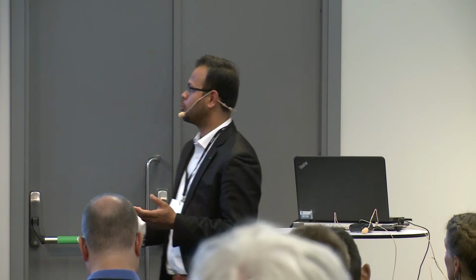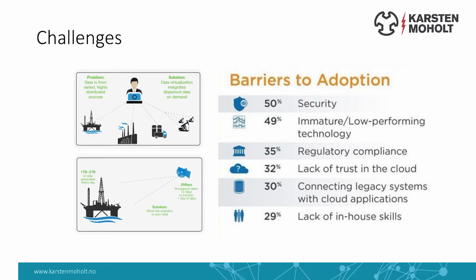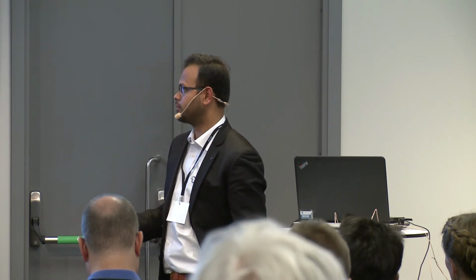The second problem is immature and low performing technology. A lot of these technologies are not mature enough, like AR, VR we are talking about, right? So unsupervised learning, which has been talked about in this summit. Connecting legacy systems to cloud applications. Now there's a huge fleet of assets which is not supported by internet, which is not connected to the internet. So 30% say that this is a big problem for them because this requires huge investment.